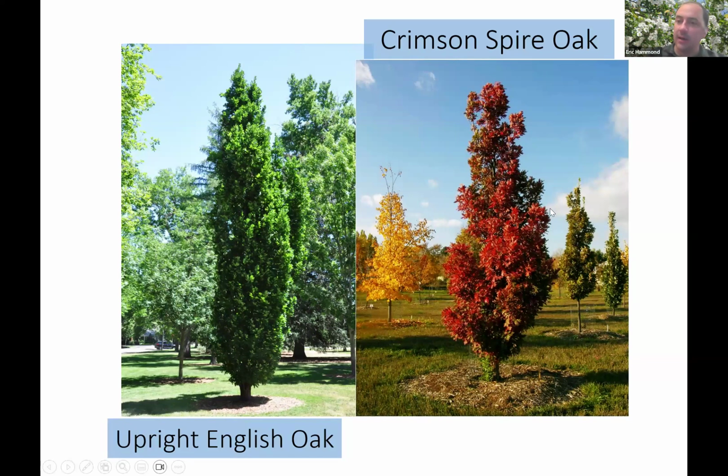This is Crimson Spire Oak. It's a cross between English oak and white oak. It's going to stay narrow, never more than about 15 feet wide, so it's good for smaller yards. Gets a beautiful red fall color, which comes from the white oak part of its heritage. And it has these little short T-Rex branches that aren't likely to break up in a storm. So even though it's narrow and upright, it seems to be more resistant to storm damage. So if you like a smaller tree that's pretty tough, this cross of English oak called Crimson Spire Oak might be one to consider.